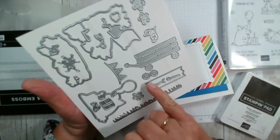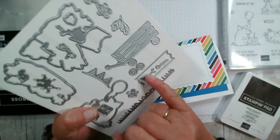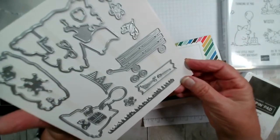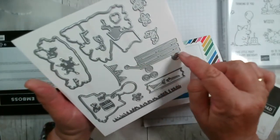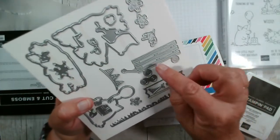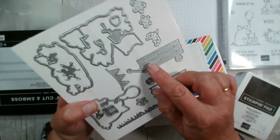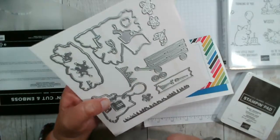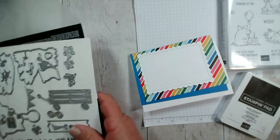It also has this, although this looks a bit like a mermaid's tail, it's actually a bandana that you can put round the neck of the pigs. And obviously with this little sort of crate on wheels, you could put other things in there as well, whether it was flowers or other characters, and there's a little embossed banner. But for today we're just going to be using the stamp set.